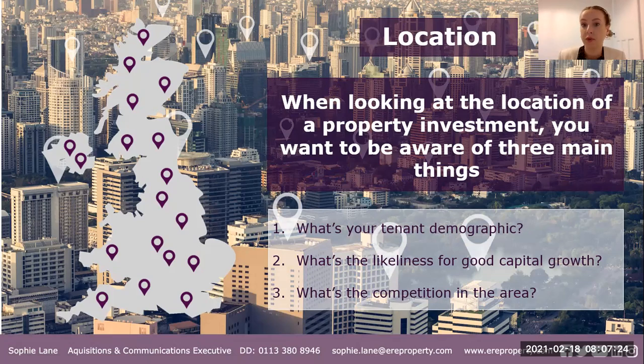So then going on to number 3, in terms of location, what is the competition like in the area? So it could be that the area is over or undersupplied, and this can be a disadvantage or an advantage. So if it's undersupplied, it could be an advantage because if there's no other competition in the area and the demand is there, then people are most likely going to be coming and renting your property, which means the chances for voids are going to be lower and your occupancy rate is going to be much higher, which is obviously very good for you as an investor.